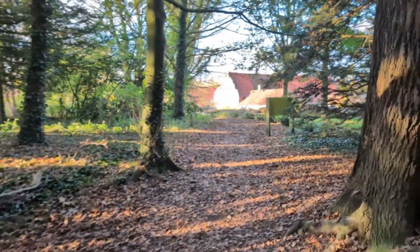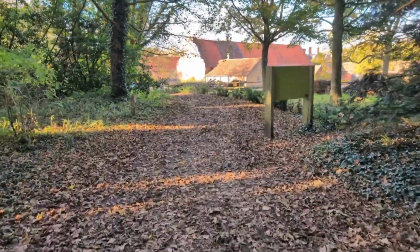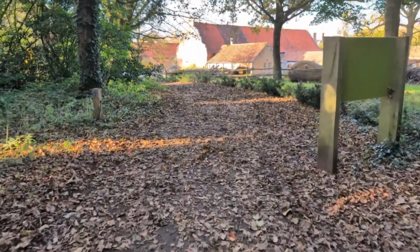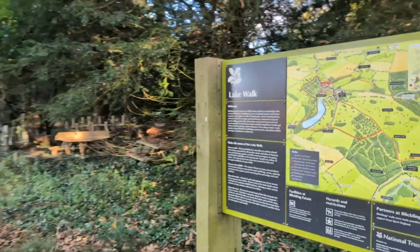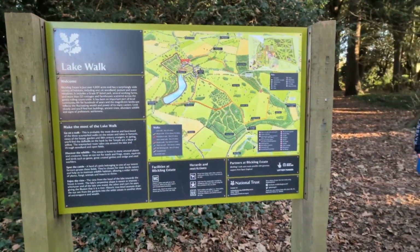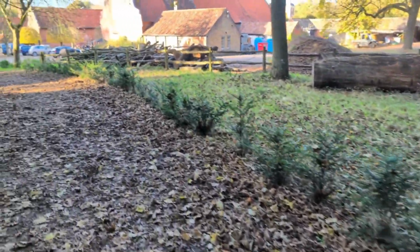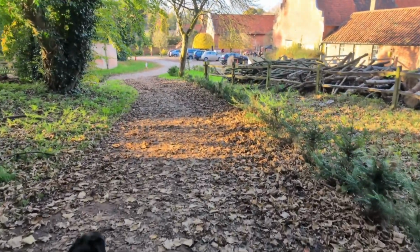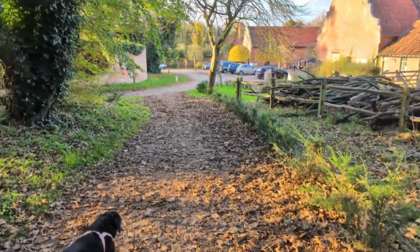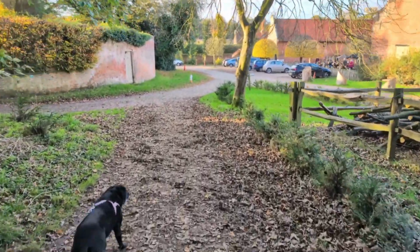And as you can see, the courtyard and buildings in the foreground there as we come out. There are plenty of maps to show you around, and as you can see, we have another map just here. Always good to perhaps take a photograph of them as you go round, save you getting lost. And here we go, there is disabled parking at the courtyard, as you can see. And we now start to come out of the woods and we're back onto the tarmac area.